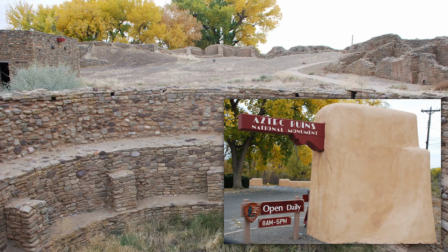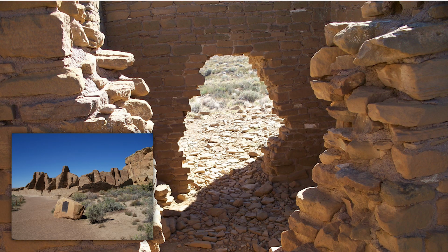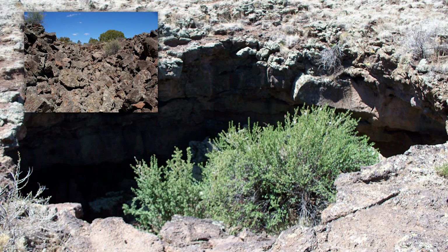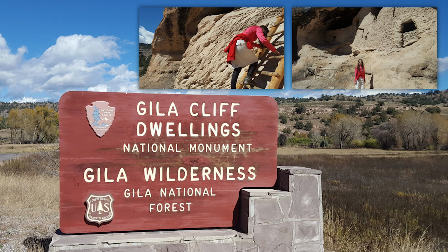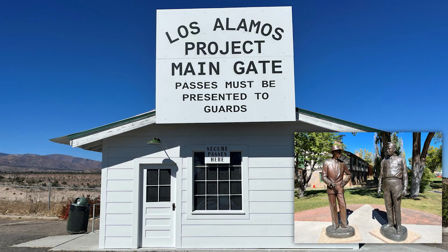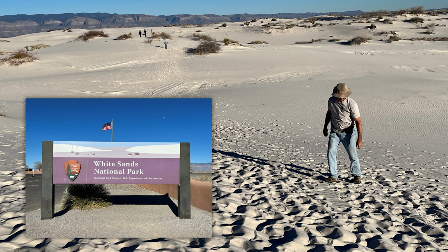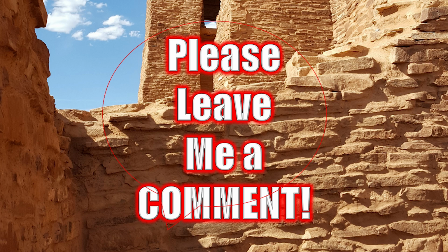Now let me show you the other national park units in New Mexico. We have Aztec Ruins, Capulin Volcano, Carlsbad Caverns, Chaco Culture, El Morro, El Malpais, Fort Union, Gila Cliff Dwellings, Bandelier, Petroglyph National Monument, the Manhattan Project, the Valles Caldera National Preserve, White Sands National Park, and Pecos. You'll want to visit them all.